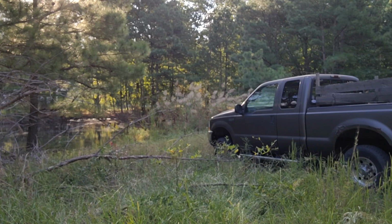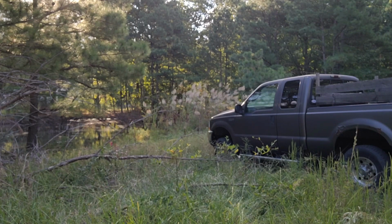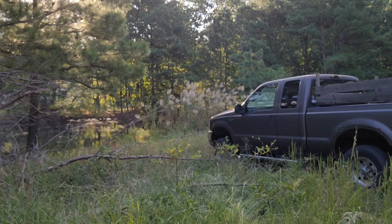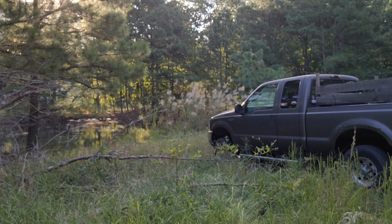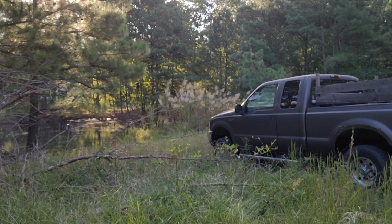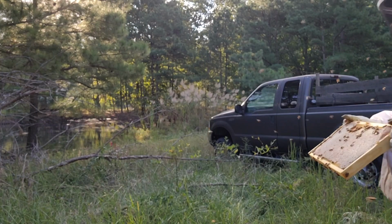So I'm now right behind you. I apologize. I have to keep working here, because while I would love to turn you around and get you back in frame and film everything, I really need to get this done, get these hives closed back up. But I'll show you this one.